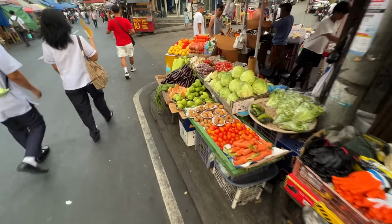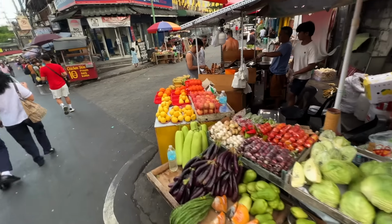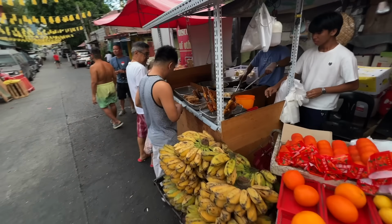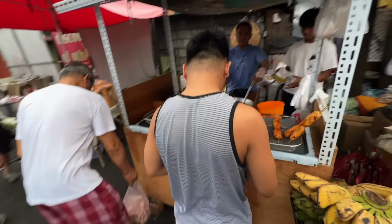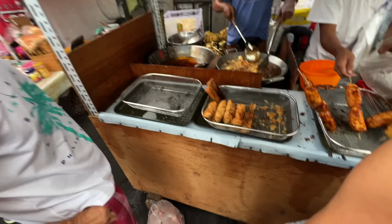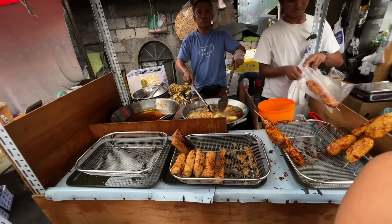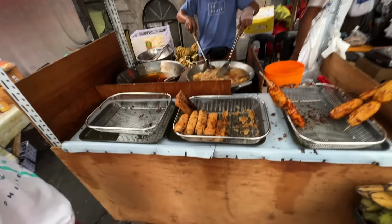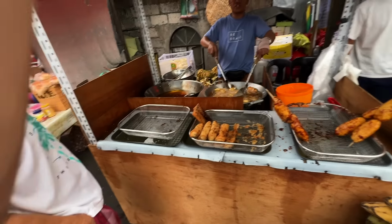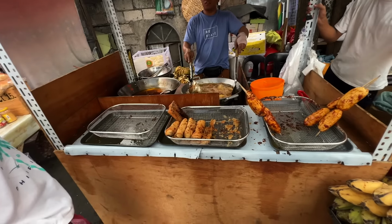Got some fruit and veg here. Oh, banana skewers. Look at that. Wow, I don't think I've seen this food store before. Not only do we have banana skewers, but we've got lumpia as well. Is this lumpia, Paul? No. No? Lumpia is here. What is this? Drone rice. Rice, ube. Oh, okay. Interesting. Cheese. Interesting. Malagkit. Ube malagkit.